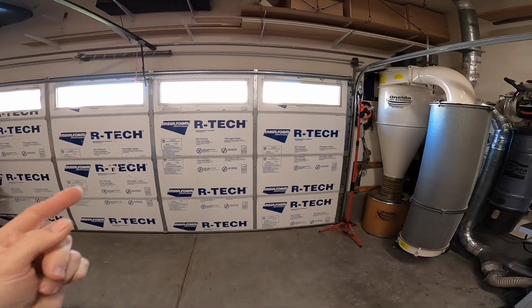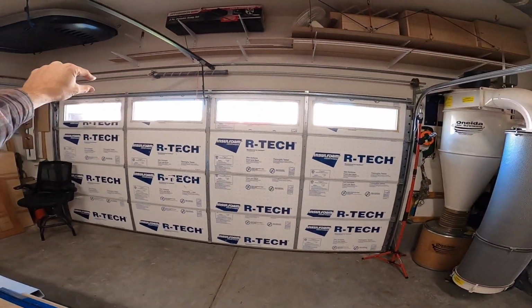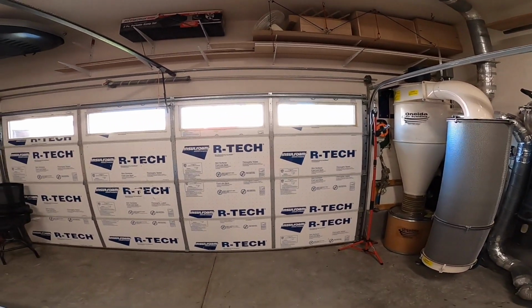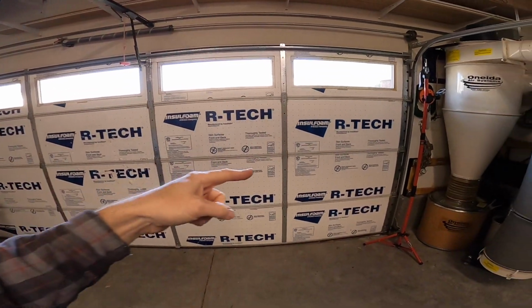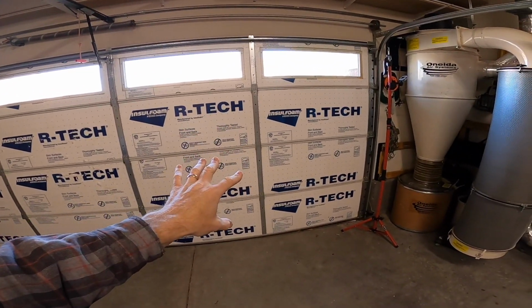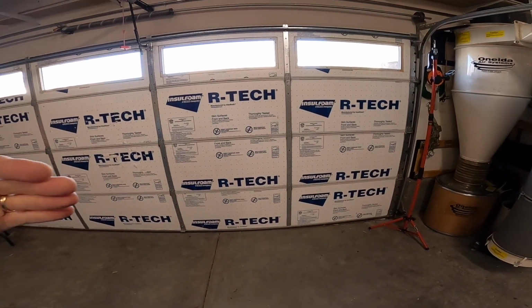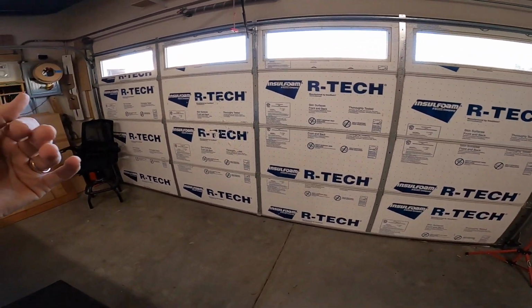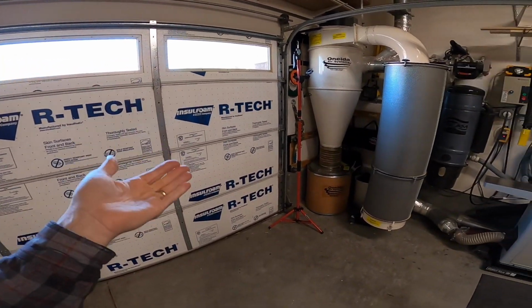So in order to combat that, I've actually made cardboard covers. I have two that go over the entire length here, and that's really nice. Also, a note about the insulation is that it really insulates your garage from sound also. So it deadens the sound, so outside the sounds aren't so loud. That's really nice as well, especially if you're in an area where you've got neighbors, which I am.